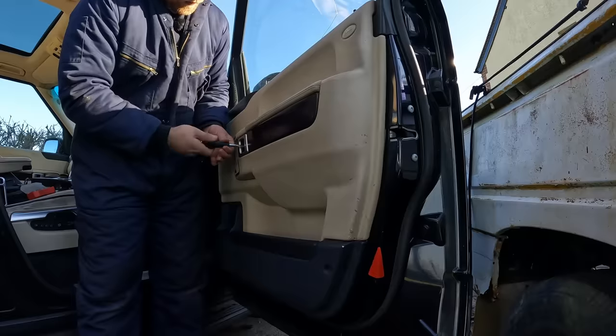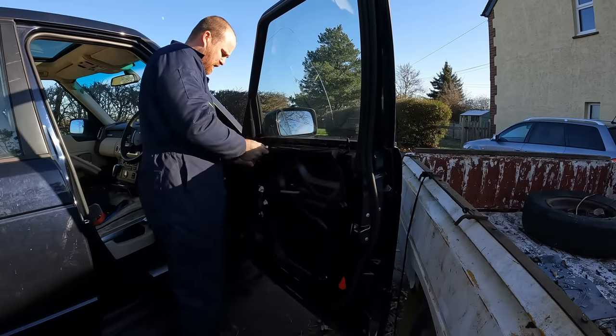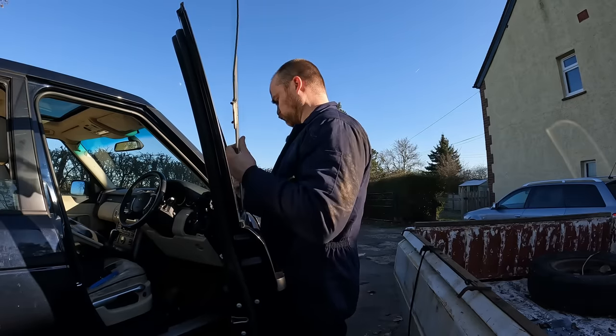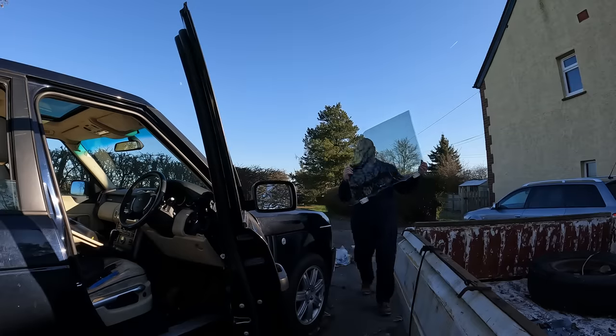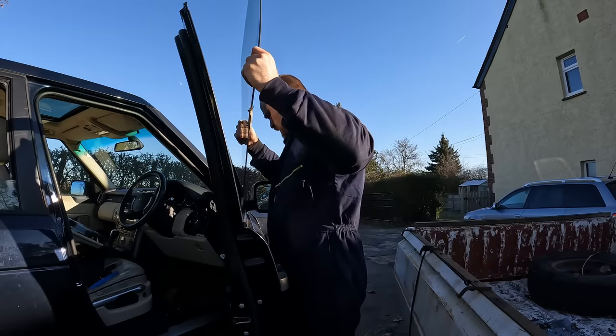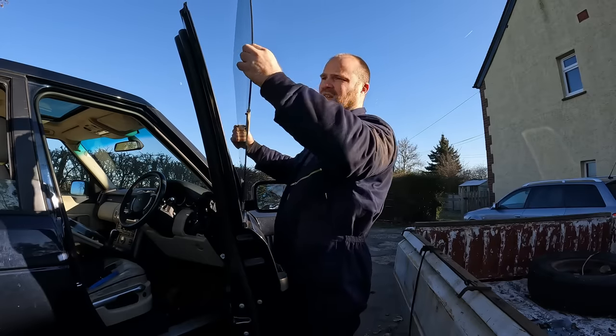Next, popped off the door card, which gave me access to the two clamps holding onto the window, loosened those off, and then I was able to just whip the glass out of the door. It was really quite simple. And then it was just a case of slotting in the new piece of glass. But this was where I realised I had another issue, and I think some of you eagle-eyed viewers may already have noticed the problem before I did.